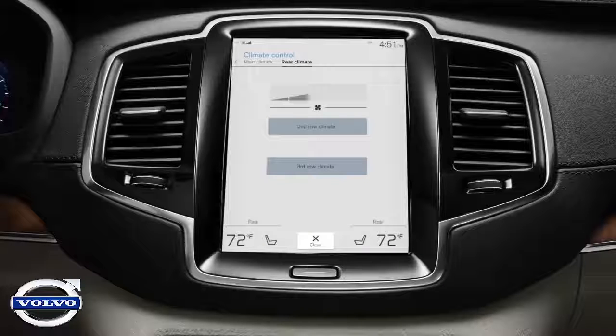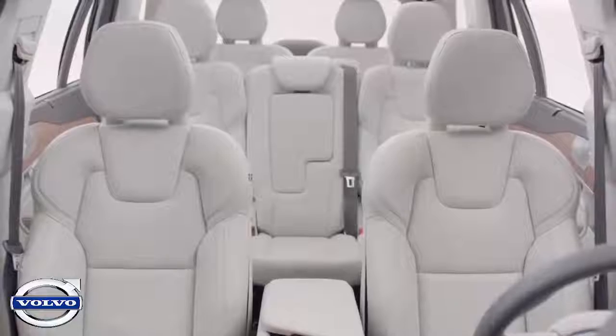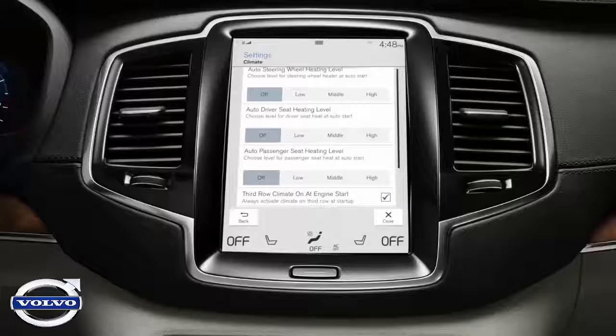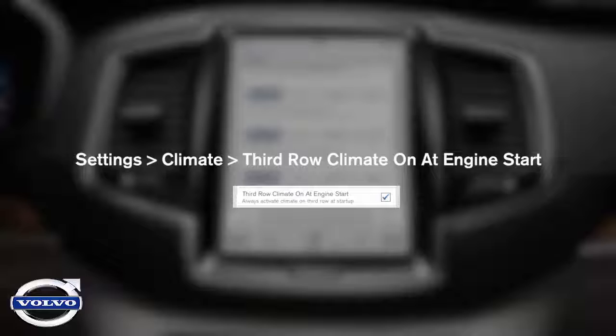You can also turn off the rear airflow temporarily for both the 2nd and 3rd row. The 3rd row works independently, but the fan only operates if the seatbelt buckle is fastened, or if you set the system to always on through Sensus. Go to Settings, Climate, 3rd row climate on at engine start.